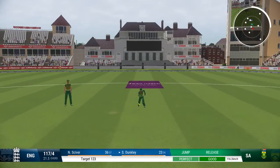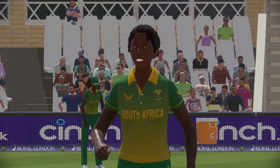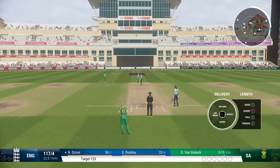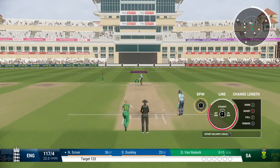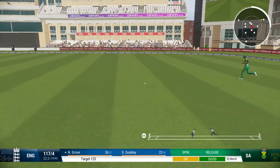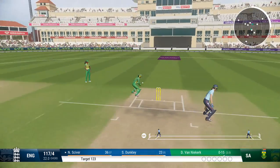Drives it, complete miss. Kaka with a superb delivery. Got them trying to drive, but messing everything up. Some well-targeted bowling in that over. Certainly something to build on. Nice shot. There'll be runs here. No pressure on that run.